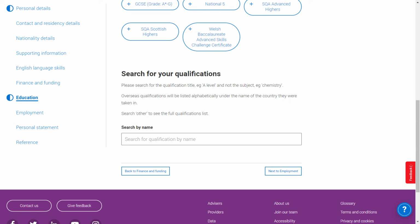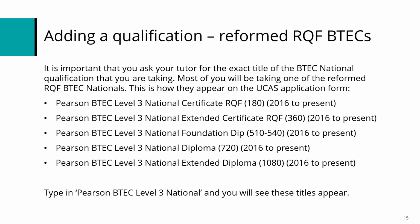Before continuing with the UCAS application form, I want to talk about the importance of inputting the correct title of your qualification. If you enter the wrong title, it may jeopardize your chances of receiving an offer from the university. So it is important that you ask your tutor for the exact title of the BTEC national qualification that you are taking. Most of you will be taking one of the reformed RQF BTEC nationals, and this is how they appear on the UCAS application form.